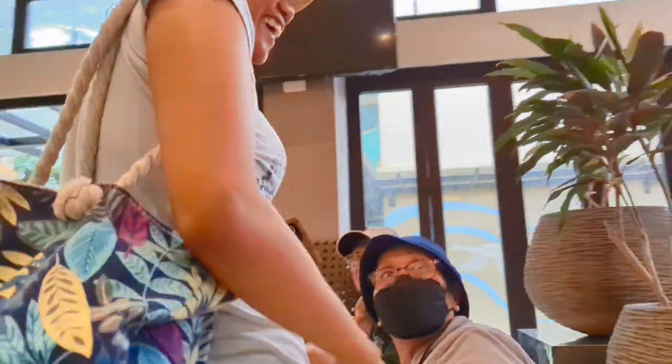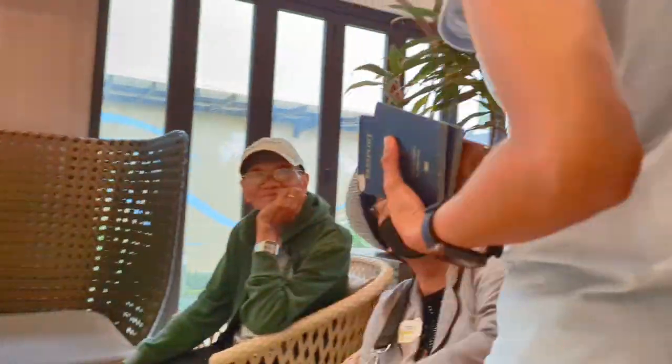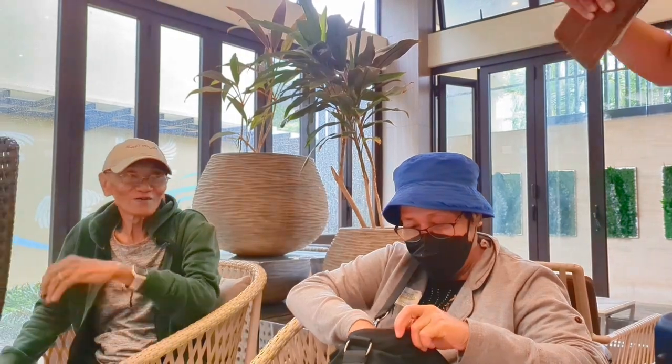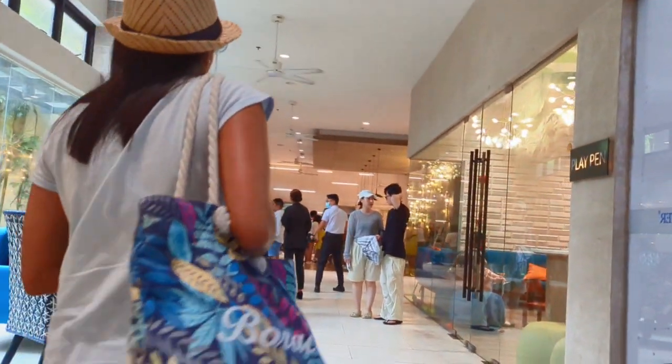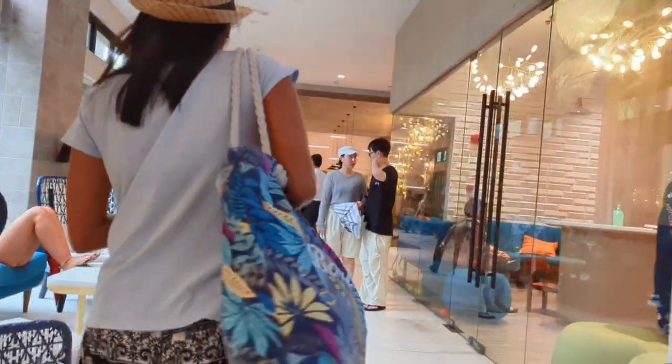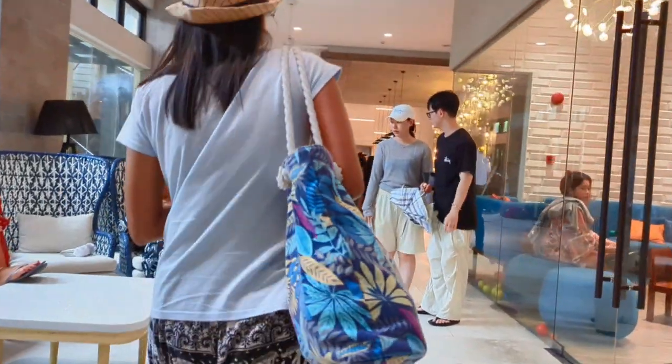We actually invited my wife's parents on this trip so she could spend some time with them and create some beautiful memories. The hotel is usually quite busy, but we didn't have to wait too long to get our room.